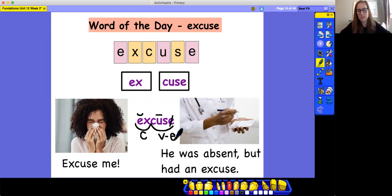Now, if we're thinking about the meaning of the word when we say it in two different ways, the first word, it's like when you sneeze, excuse me, excuse me. So here's the word excuse, excuse me. The second word is like if you miss school for the day, you're absent, and you get a note from your doctor. He was absent, but he had an excuse. So excuse with the Z sound is like when you sneeze, excuse me. And then excuse with the S sound is like when you have a reason that something happened. You were absent from school, so you have an excuse. You have your note. So these two words can be a little bit confusing, but remember the way that the S sound comes out is what will change the meaning of it. So you have excuse or you have excuse.